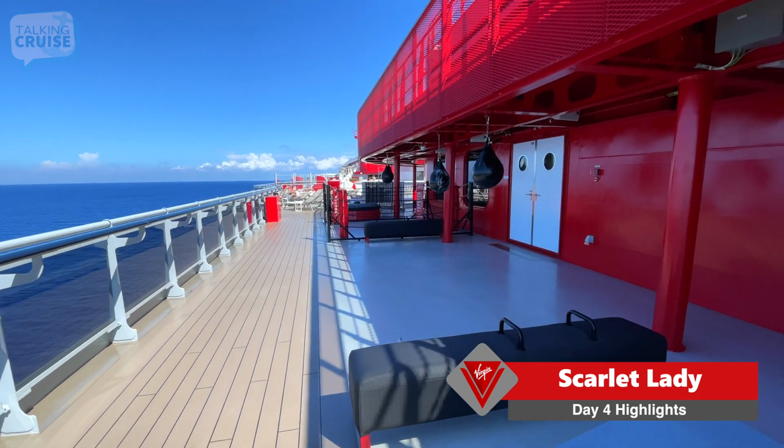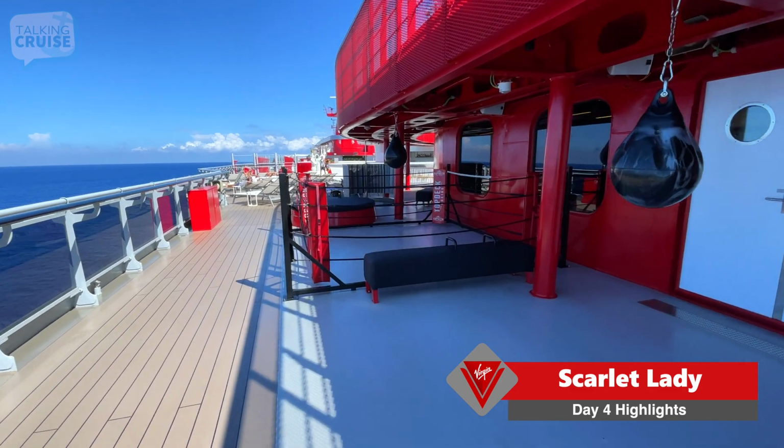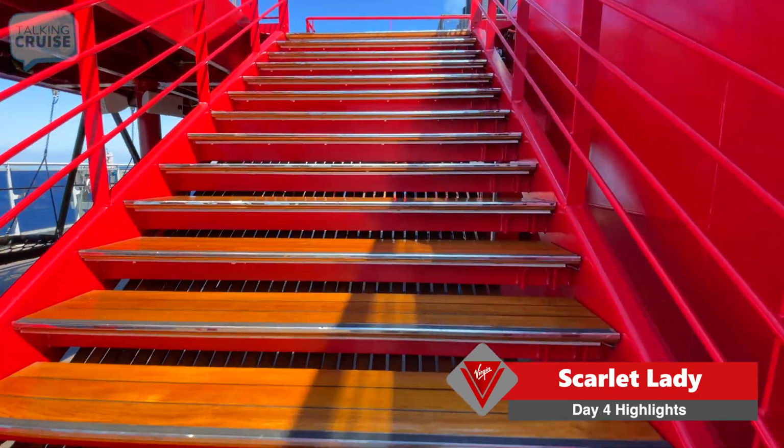And then last but not least is probably the world's smallest boxing ring. Yeah, but again, I've seen a couple people sparring in here. Okay, we're gonna make our way up to deck 17.